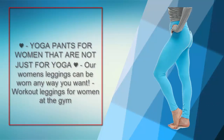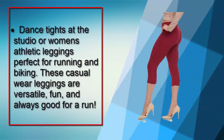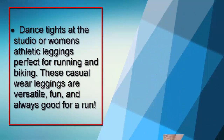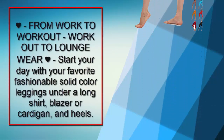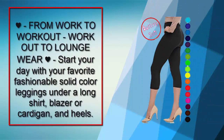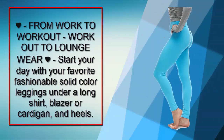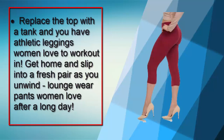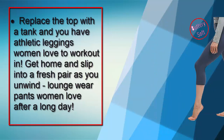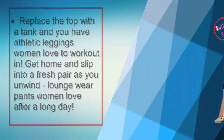Workout leggings for women at the gym, dance tights at the studio, or women's athletic leggings perfect for running and biking. These casual wear leggings are versatile, fun, and always good for a run. From work to workout, workout to loungewear. Start your day with your favorite fashionable solid color leggings under a long shirt, blazer, or cardigan, and heels. Replace the top with a tank and you have athletic leggings women love to work out in. Get home and slip into a fresh pair as you unwind, loungewear pants women love after a long day.